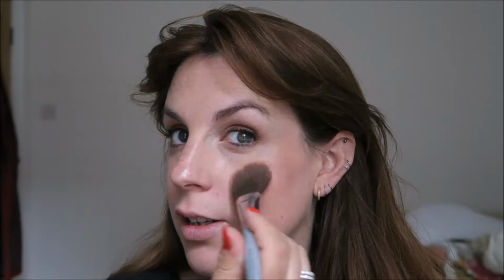And I just really like this. It's got a kind of really pale gold shimmer all the way through it, which is really pretty, and so it was really nice when I'm on holiday. Also, because I'm not one of those people that goes in for a lot of highlighter, it's nice just to have a bit of glow on the cheek.